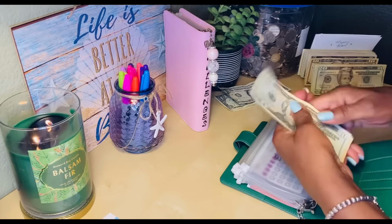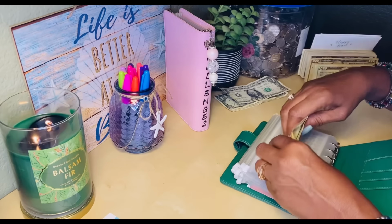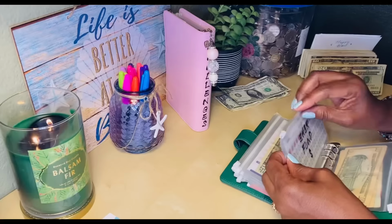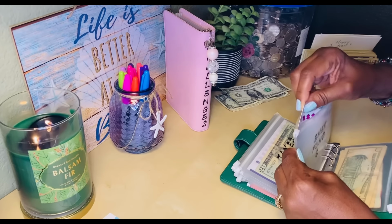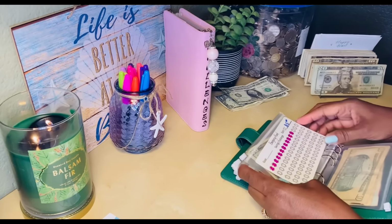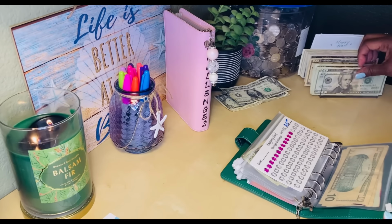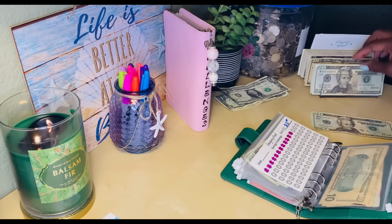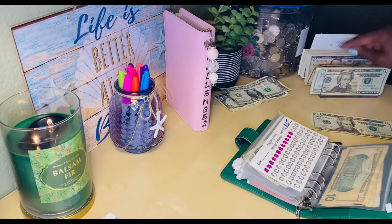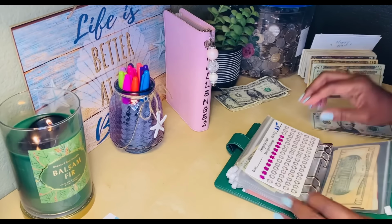P.O. Box, so now I have $20, $30, $40 in the P.O. Box envelope. Emergency fund. This is not my main emergency fund. This is extra that goes towards my emergency fund, so I'm going to put $20 in here. Oh, that's funny. I put the larger bills in the front and the smaller ones in the back. Maybe this is a good thing.